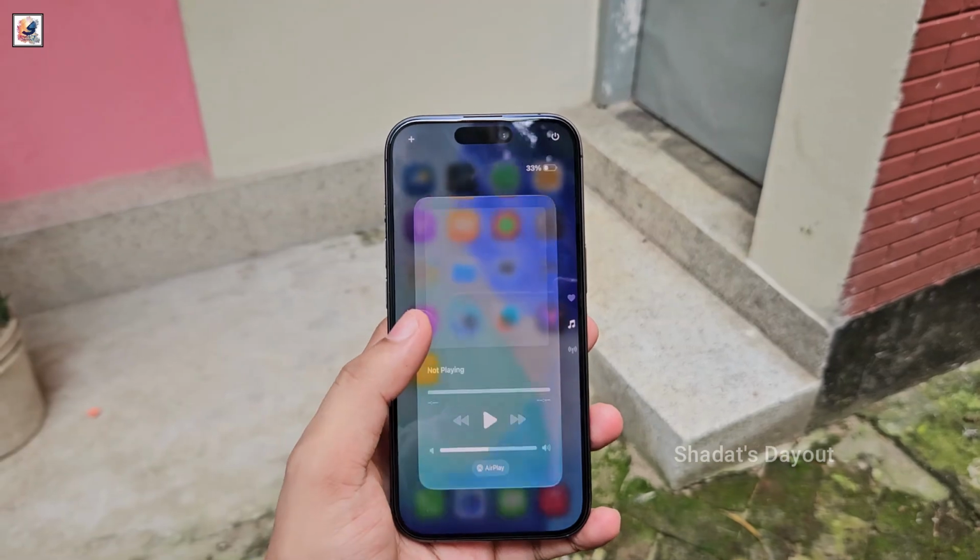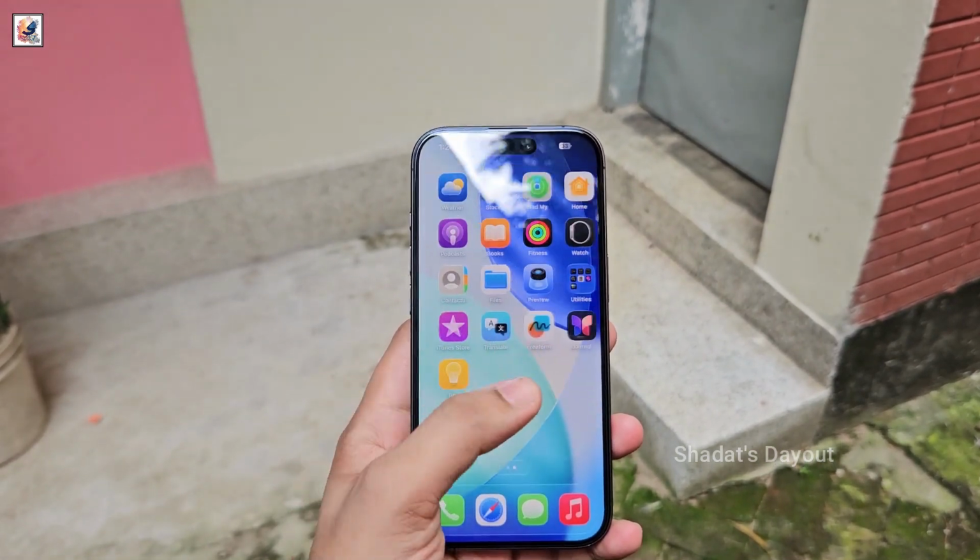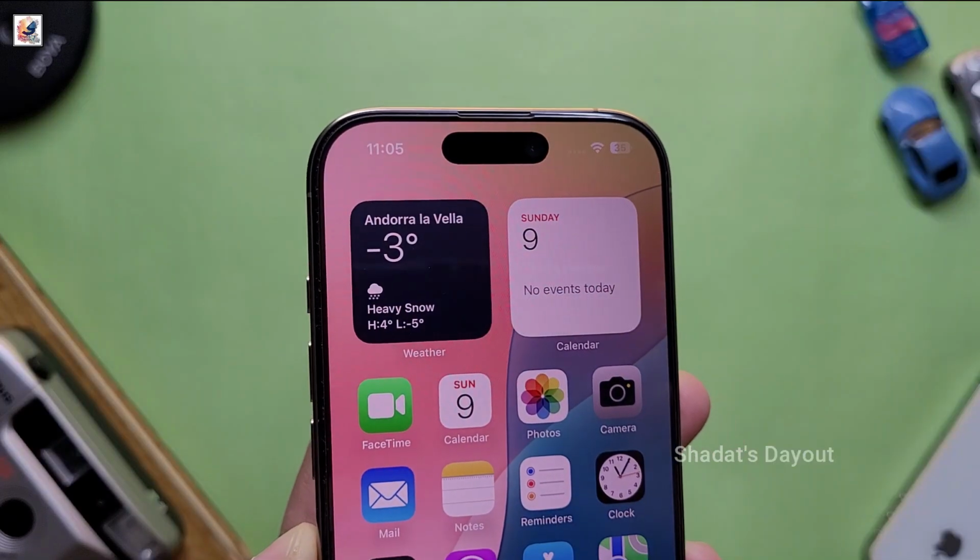The handset is said to feature a 6.5-inch high refresh rate screen paired with 3D facial recognition. It may also adopt the A20 Pro chipset.